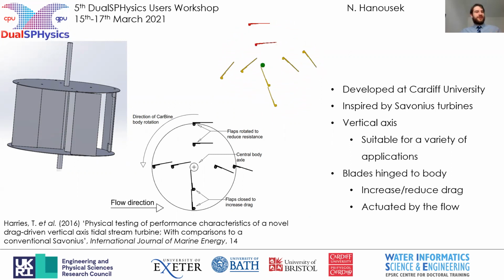For a more complete description of how this works and some performance benchmarks, I would direct you to this paper by Tom Harries, which is very good.